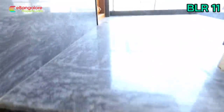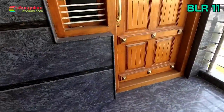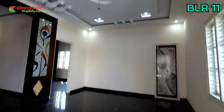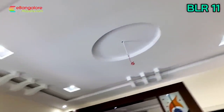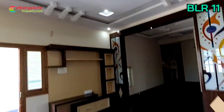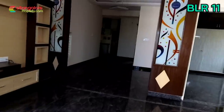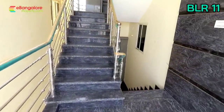And from first floor, this is second floor. Second floor is also identical except for few minor change. That is in the false ceiling in the hall. The pattern is different. Rest everything is same. So I will not again show you the entire space, just the living room. Now we will go to the third floor.